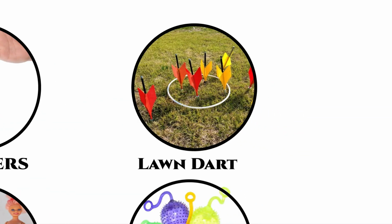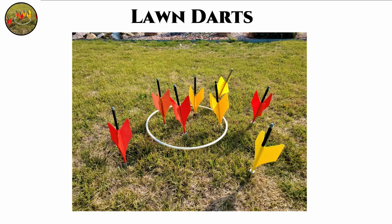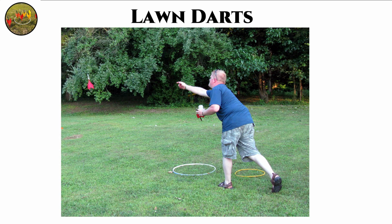Lawn darts, also known as jarts, were first released in 1961 and sold widely across the United States and Canada through the 60s and 70s. Lawn darts were marketed as a backyard game for families. The game came with 2 plastic target rings and 4 large darts. These darts were about a foot long with a metal tip and plastic fins at the back to help them fly straight. It was supposed to be a fun game for families, especially during summer picnics and backyard gatherings.